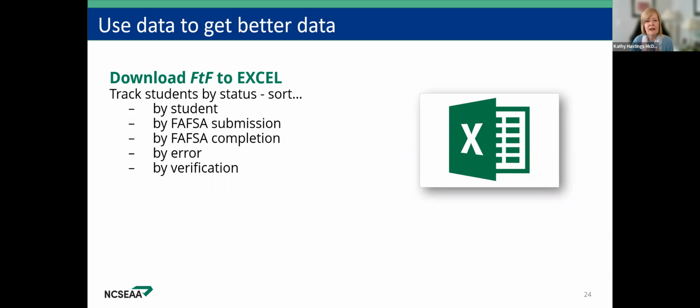But the FSA system will share what they are showing in their system on any given day that that report is run, but you may have more real-time information because you're working directly with students. So I'm a big fan of keeping track of your own data.